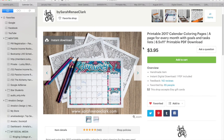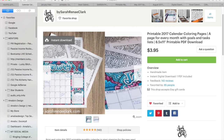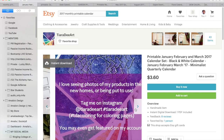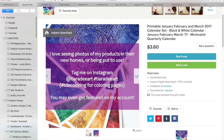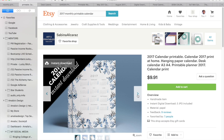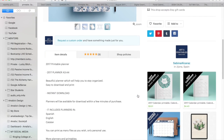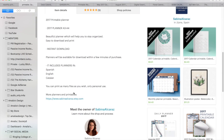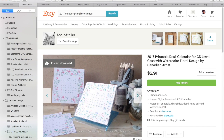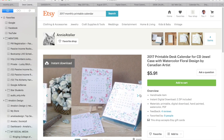This one is more interactive. It's a neat idea. It's a coloring book calendar. So if you want to get in on the coloring book craze that's going on, try creating some designs for a 2017 calendar. Or plan way ahead and start for 2018. I like that this person has different languages to purchase the calendar in, or they're all included. That's kind of neat. That's a different way of differentiating your product, and it's not that difficult.